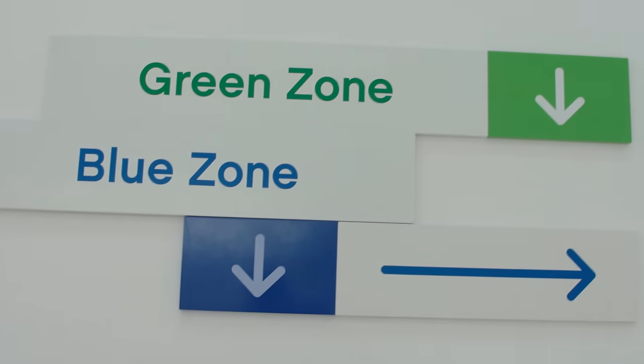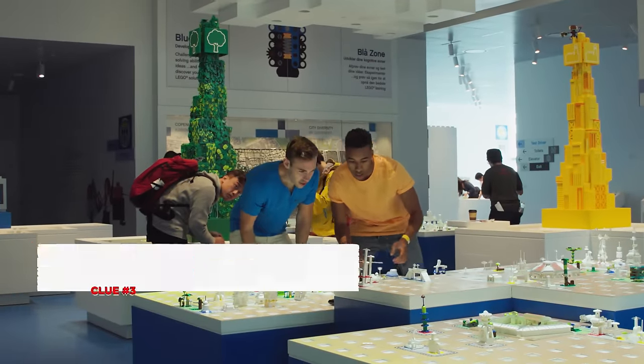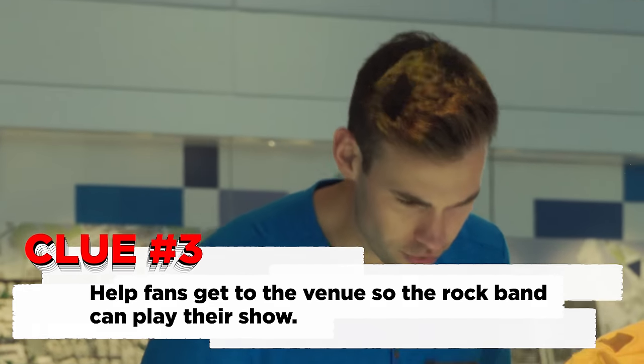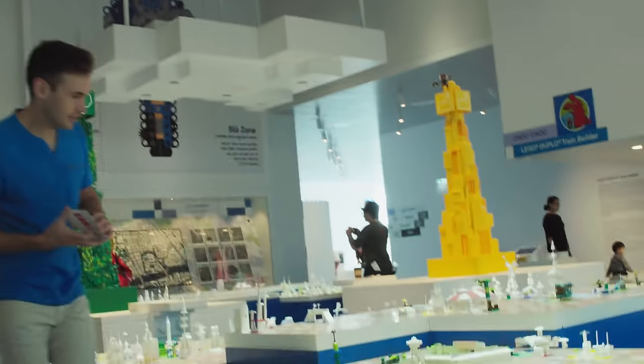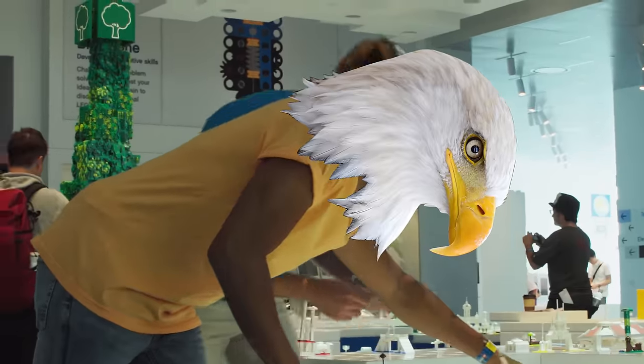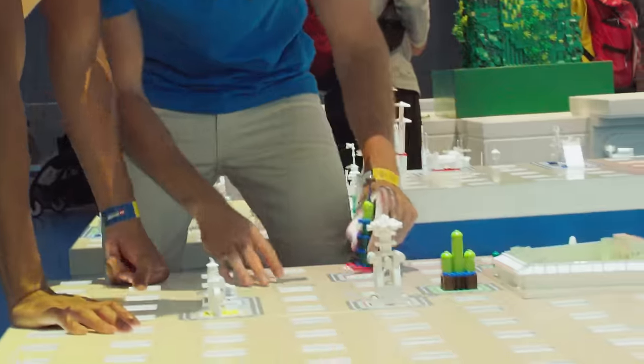Okay, here's the blue zone. Now we gotta find our clue and then find a rock band? Oh my God, I didn't even see it. Okay. Help the fans get to the venue so the rock band can play their show. What's that over there? Oh, yes, good. Eagle eye. Okay, so here's the fans. Here's the venue.